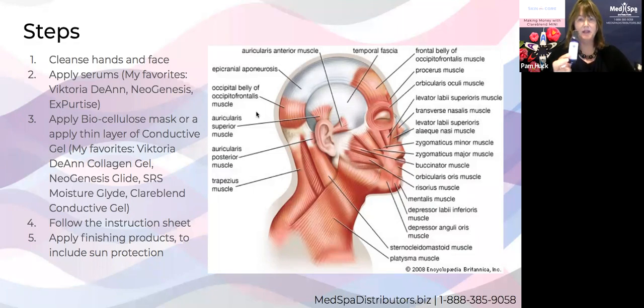So Clareblend will come with a bottle of conductive gel with its Mini. They also have larger bottles, professional size bottles. I even use Victoria Deanne collagen gel as a conductive gel. Neogenesis has a gel. LRS has a gel. Most of these have the hyaluronic in with it too. So use whatever is best for you, that you believe in.